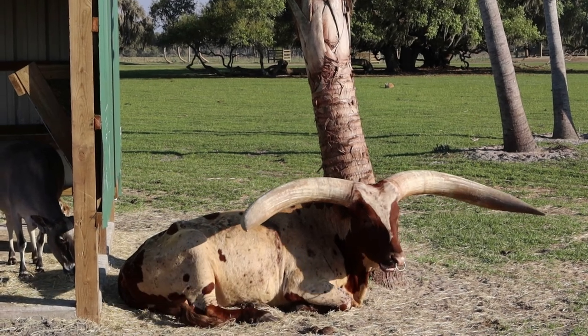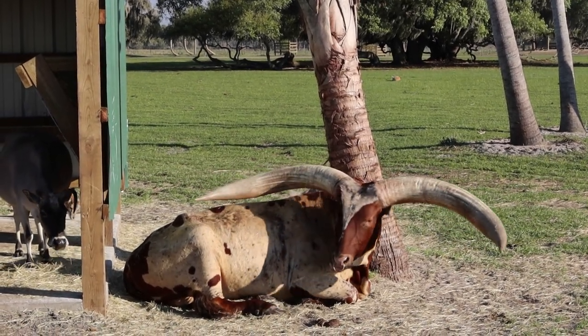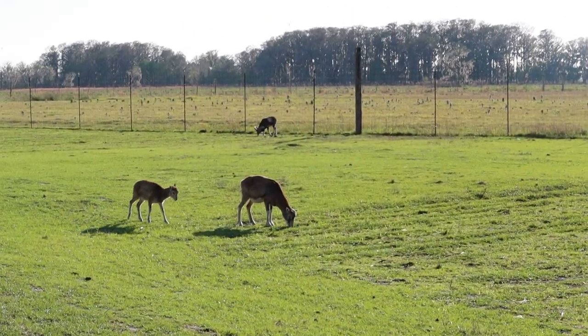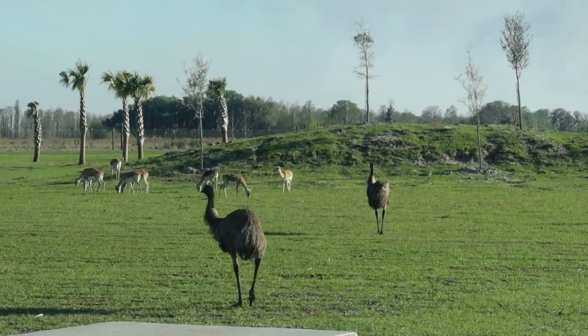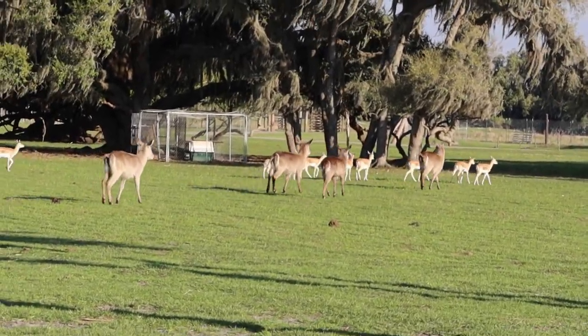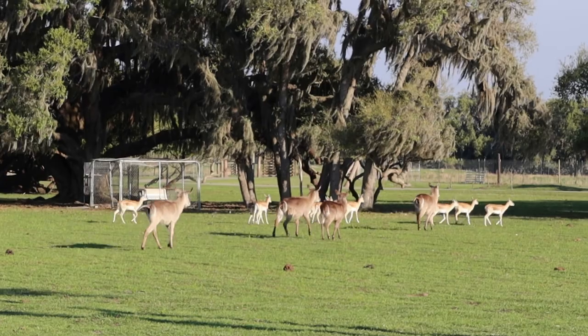Oh my gosh, look at this little guy. He was running. He has a ring in his nose. Does he really? Yes. Look at this little baby. Look at this emu, strutting his stuff over here. Look at these guys running. It's a herd. I think those are like antelope or something.